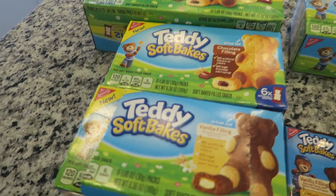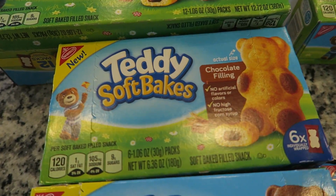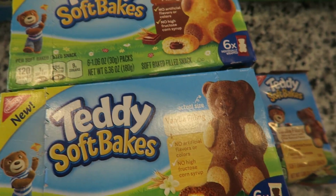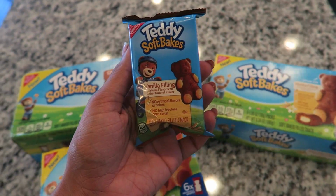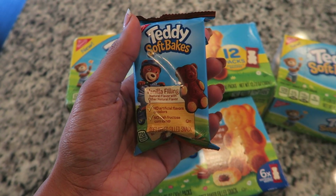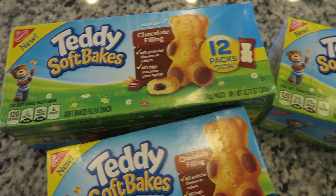So while they discover music, I'm gonna share with you guys the new Teddy Softbakes. If you haven't heard of or seen these new treats, they're cute bear-shaped sponge cakes with chocolate or vanilla filling. So this one has chocolate, and this one has vanilla filling. This is what the Teddy Softbakes look like in the wrapper. They are designed for kids' after-school occasional treats, and it can be the perfect time for snack time connections for parents and kids.